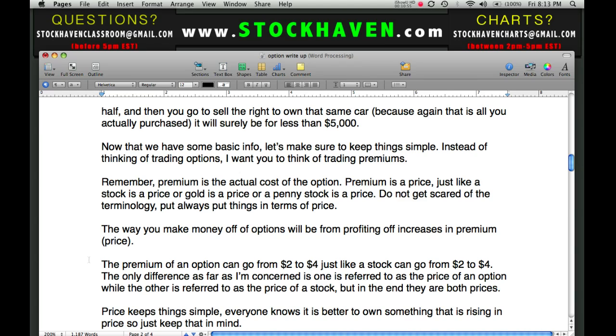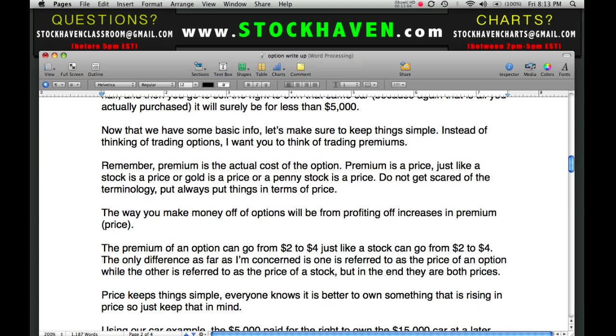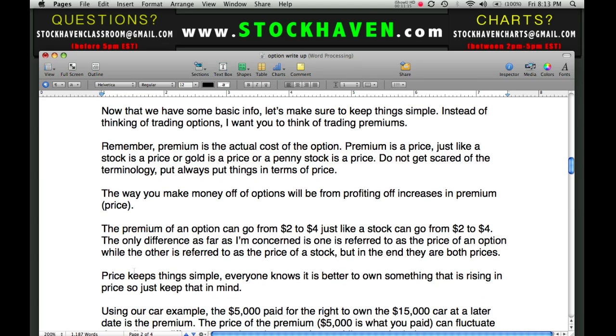The only difference as far as I'm concerned is one is referred to as the price of an option, while the other is referred to as the price of a stock. But in the end, they are both prices, and we want them to go up because that's how we're going to make money. Price keeps things simple. Everyone knows it is better to own something that's rising in price. So always keep price in your mind. Don't think of premiums or options or any of that scary stuff. They're all just prices at the end of the day.